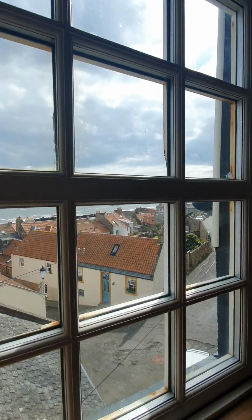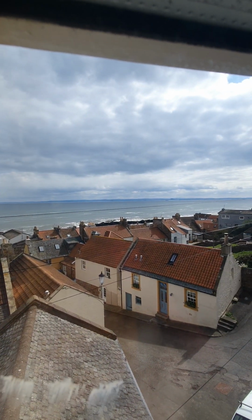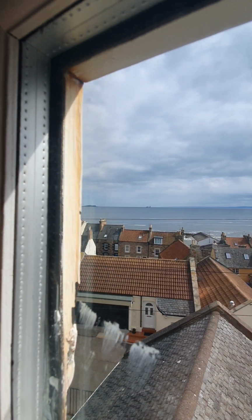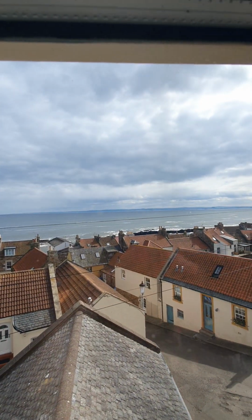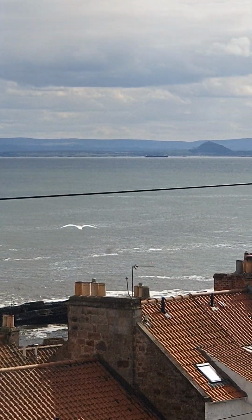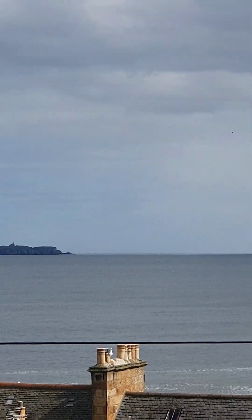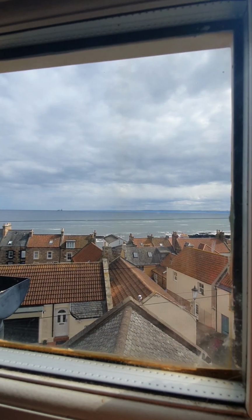And you haven't seen the view yet. And there's your view. Wow, look at that today. So clear, right across the water. So you see the May Isle there. You have the Bass Rock. I'll just zoom in and see if you can see that. So you see across the Bass Rock. May Isle. It's just beautiful. Such great views across the rooftops.